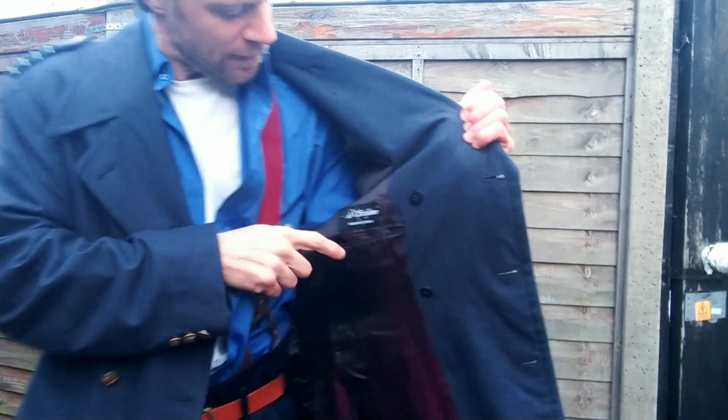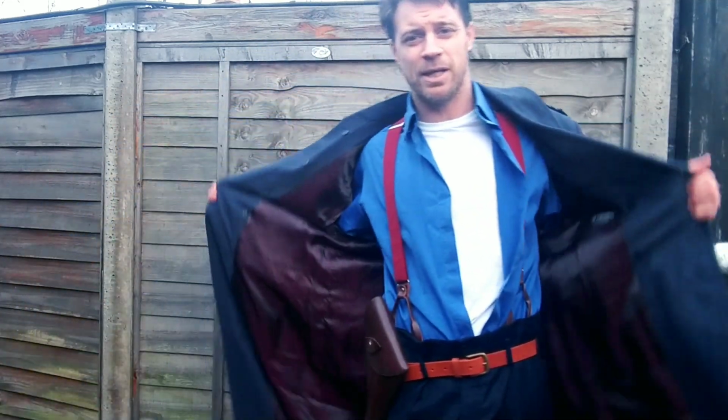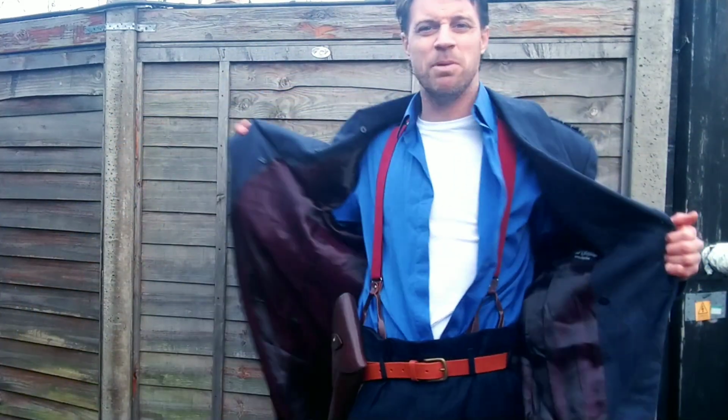The other little label in there is Di Stefano. That's the people that made this coat. As you can see, it's got that very, very dark purplish reddish lining, which we see in Miracle Day.